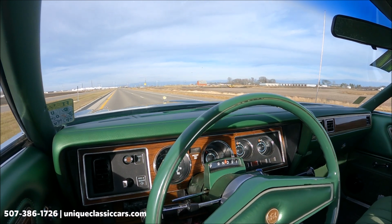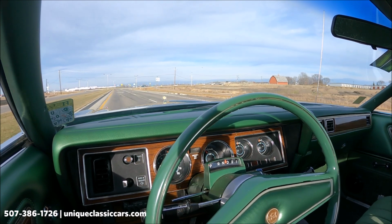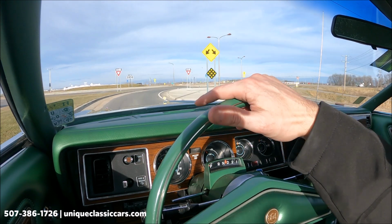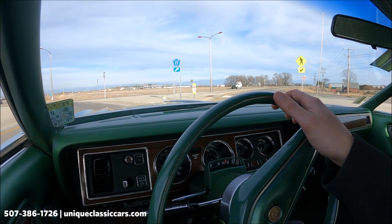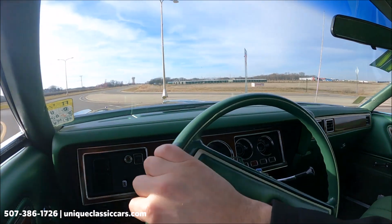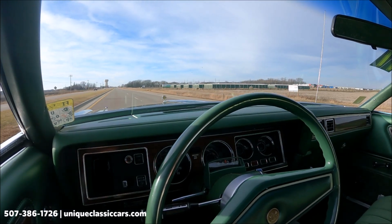What a luxurious ride. Plush seats from 1977 in cloth. Very comfortable. We have a split bench. Power steering, of course, power brakes. All very easy to use. Kind of the Cadillac of Chrysler, yet a two-door. And believe it or not, there were Chargers that looked kind of like this car. So it's a crossover between your muscle and your luxury, in my opinion.